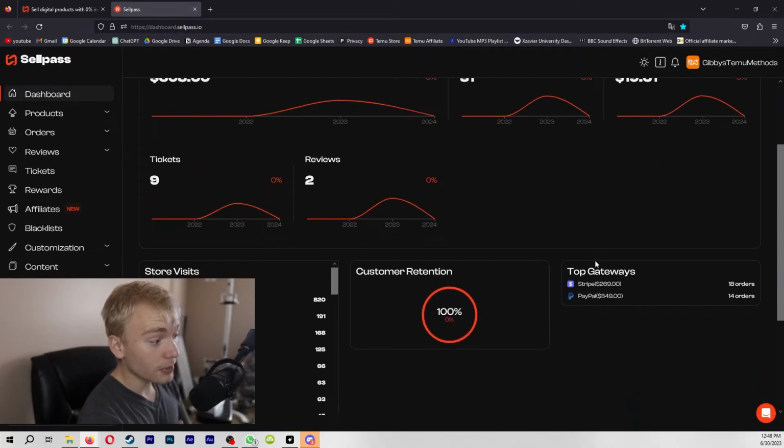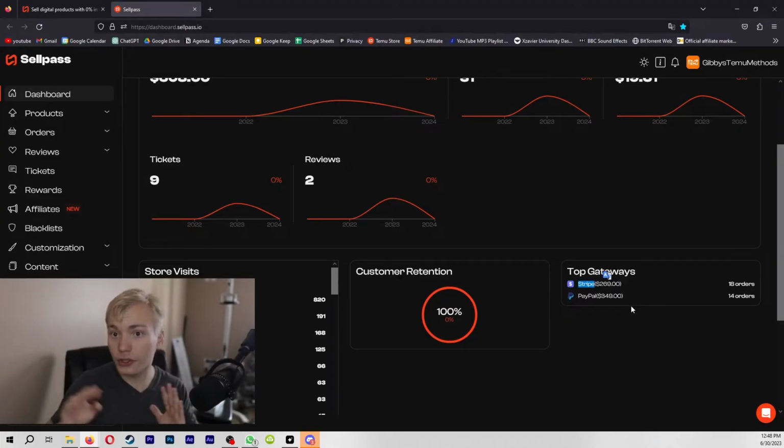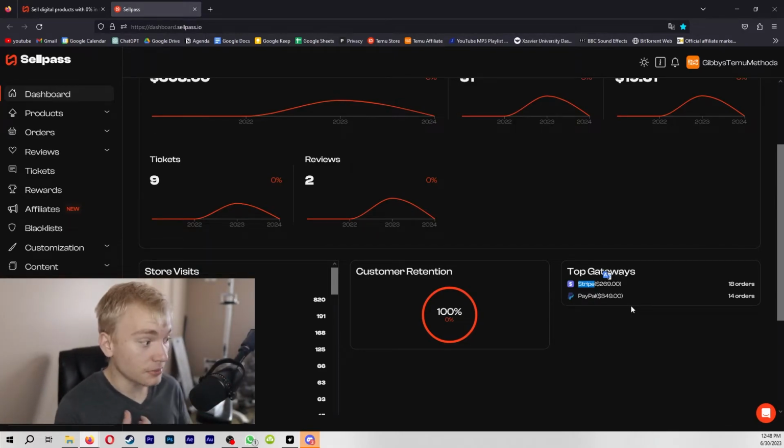The other thing I would recommend is to make sure you set up PayPal processing, because as you can see, I made most of my money from PayPal, but also make sure you use Stripe. I have no idea if Cash App is something people are looking to buy from, but you can go ahead and try it out. Like I said, it's 20 bucks. Again, I have no affiliate, no referral, nothing like that. I just really liked Sellpass because it was completely free to use, it just works, and it's very easy to set up a product.